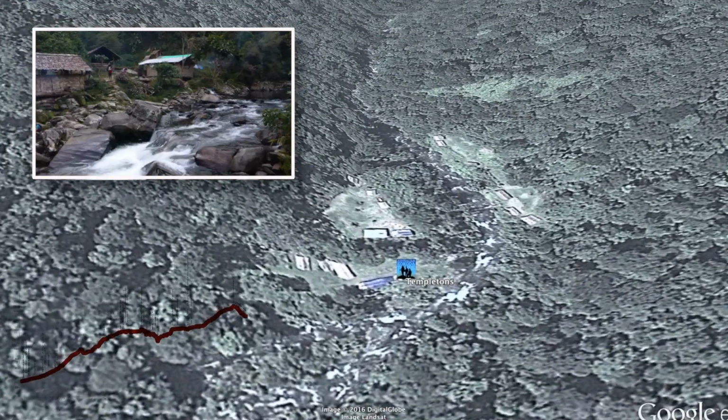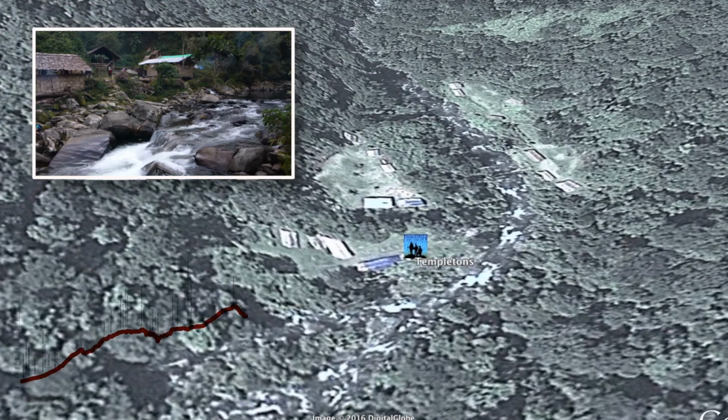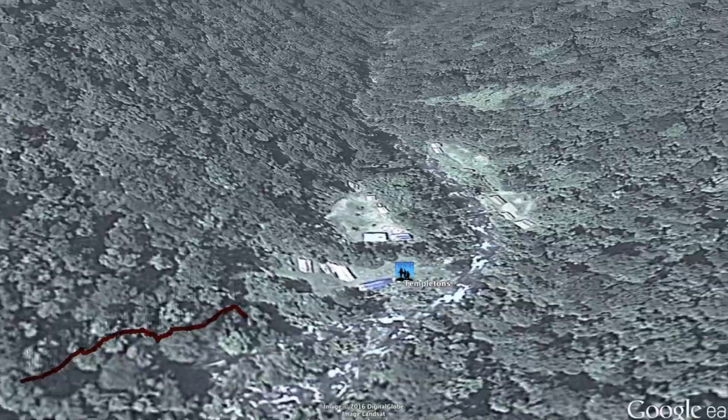Templeton's Crossing. Campsite of one of our head porters, and after the longest day trekking so far, you can enjoy a refreshing swim.